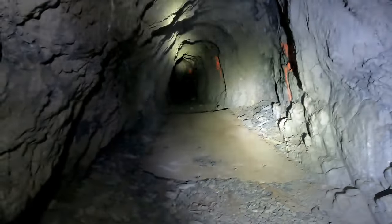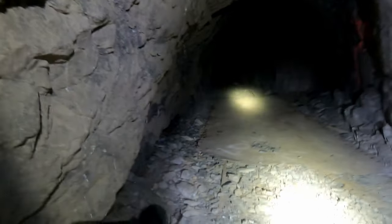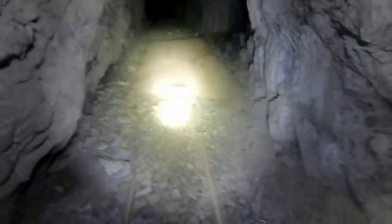So we have a piece of metal right there. I'm gonna toss a rock to make sure there's not a snake living under there. All right, I guess we'll keep going.